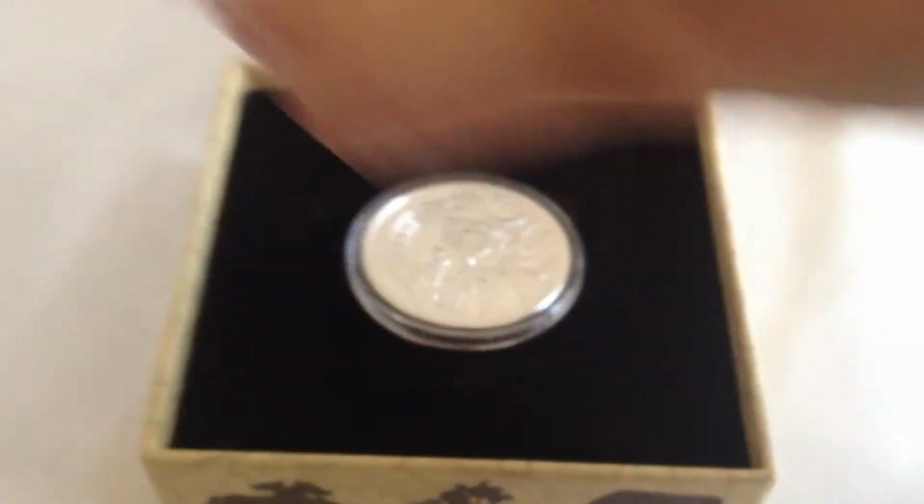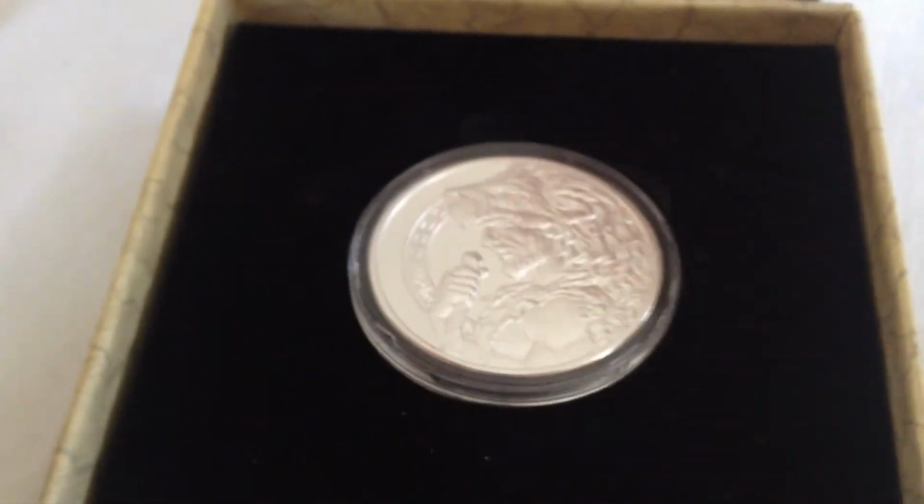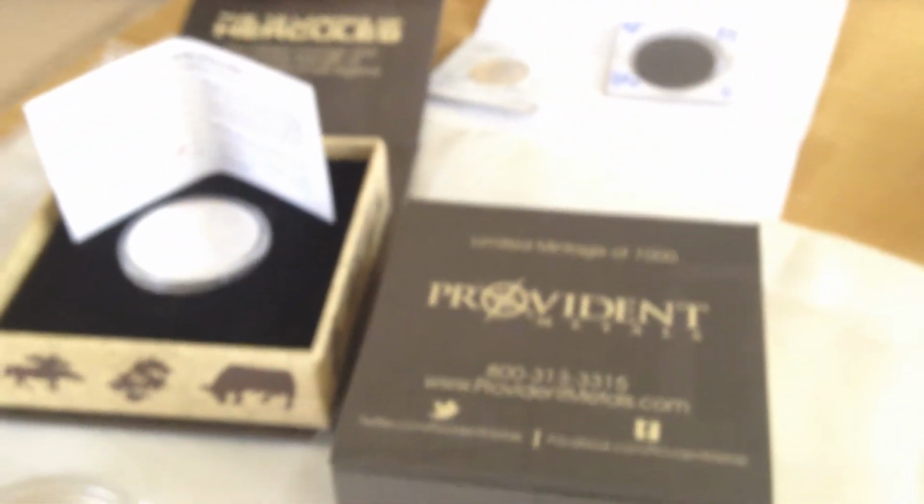Our mintages are up to 1,000, and basically, it looks like this. It's the same thing on both sides. So that is the Hercules Proof, limit 1,000. I figured if I'm going for the set, I might as well go for the total set. So that is exactly what I did, and you know what? I have my word. That is exactly what I ended up doing.